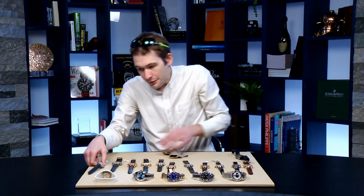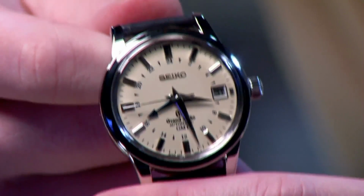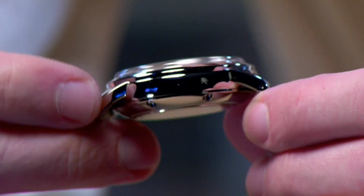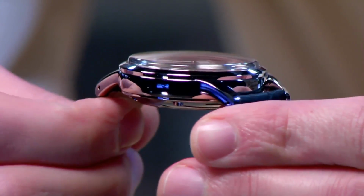That said, if you want a sporting option that's not quite a sports watch, but certainly an all-around option on a smaller wrist, 39.5 millimeters, this SBGM 021 would be a perfect match. Zaratsu tin plate black polished case. You could see how optically smooth and mirrored that case is.